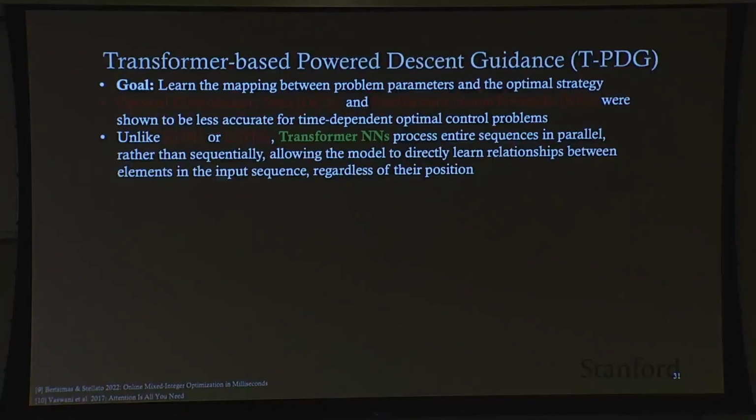Now, you might not use transformers. That's the approach that we chose, but you could use optimal classification trees or feed-forward neural networks. We've tried those things, and they've been shown to be less accurate. Unlike LSTMs, what we've seen in our work is that transformer-based neural networks process the entire sequence in parallel and can attend over the entire input sequence and derive what the relationships are between the elements to give us which constraints are more likely to be active.